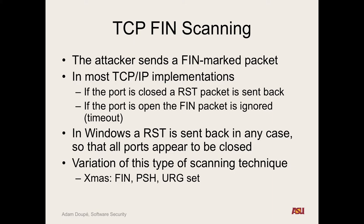Why is it called a Christmas tree, or Xmas, packet? Everything's all lit up like a Christmas tree. All ones. So what does it do? I believe the spec has no say in exactly what should happen in this case, so implementations are free to do it differently. And if they respond differently depending on the status of the port, then we have a way to detect it. Same thing with null. What if we set no flags? All flags are zero. How does the implementation respond?